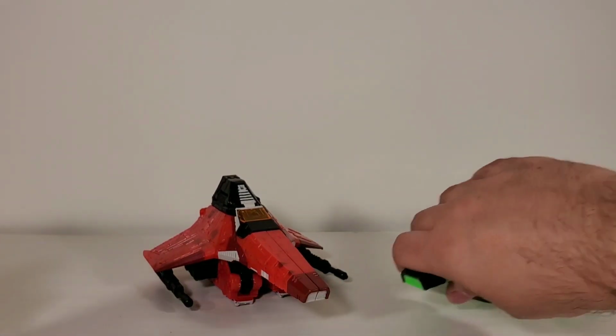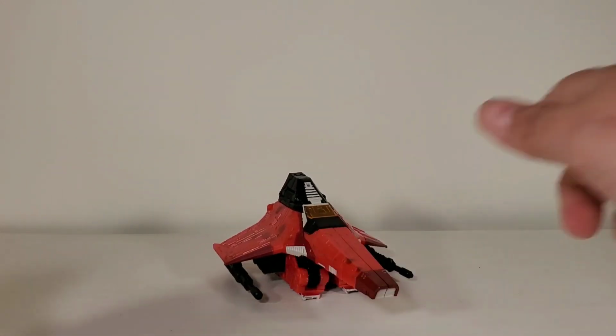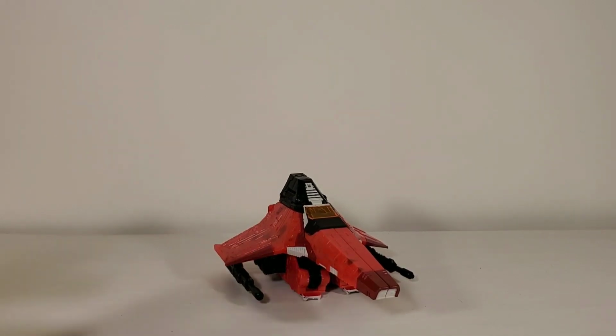Now, should you get Red Wing if you can find him? I say yes, if you really, really want this character. If you're not a big fan of using the same mold repeatedly 20 times in a line, no. If someone's charging like 50 bucks or more for this guy, please don't buy this unless you just really have to have it. But it's a good mold overall.